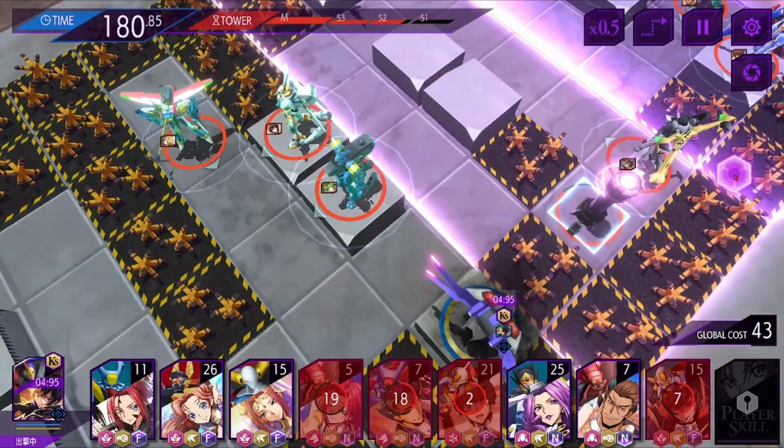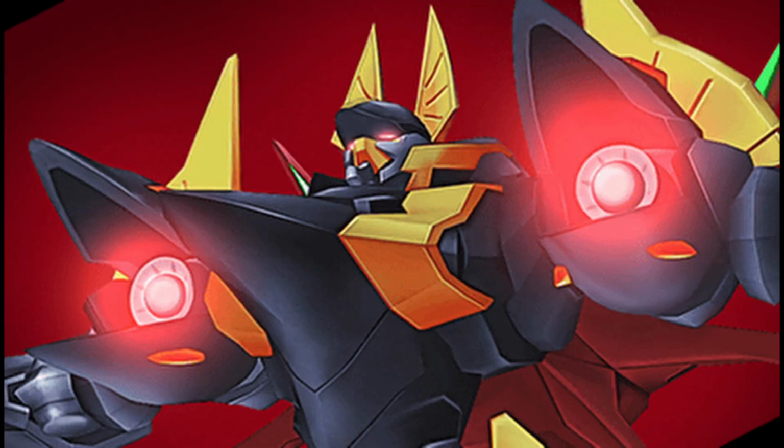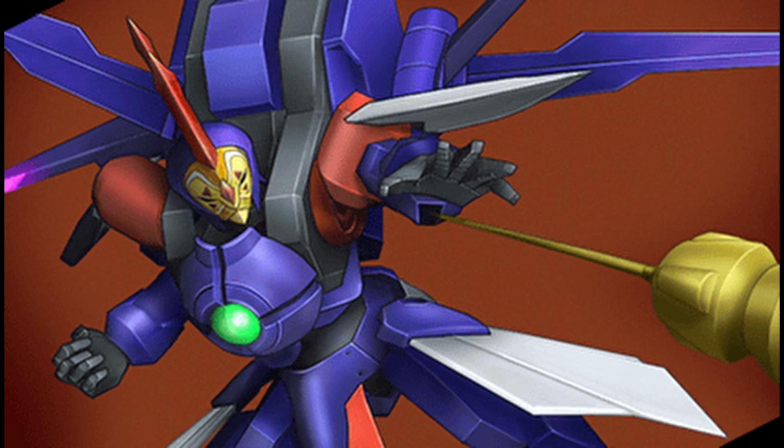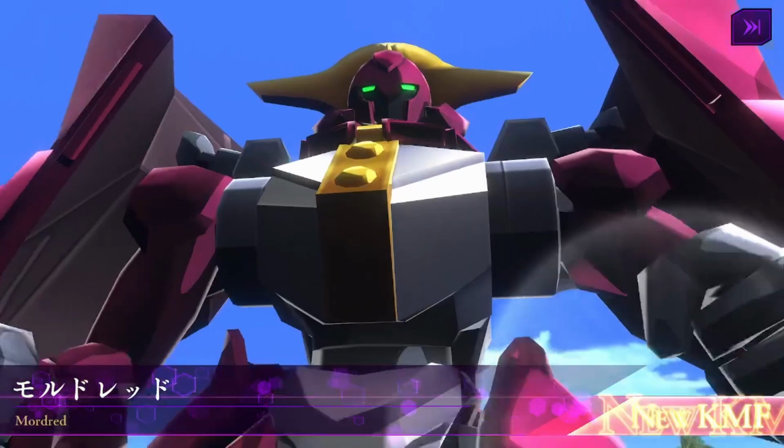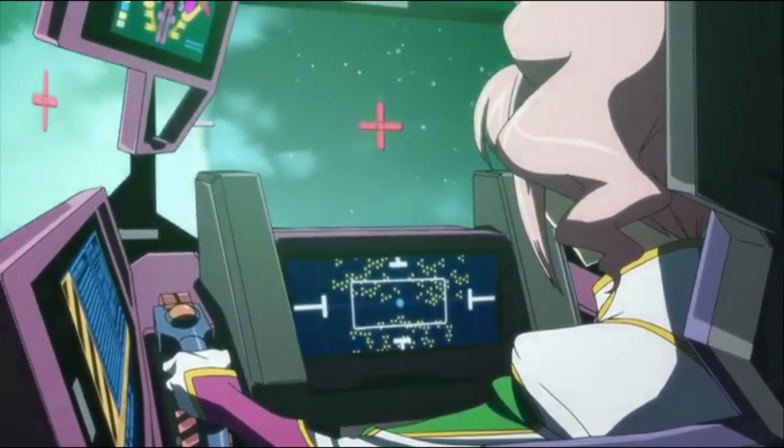This weapon has insane potential, but it's just too inconvenient to pull off. You're better off using the Gwaine or even a Knightmare frame like the Lancelot. So in conclusion, it's just awful. Terrible.